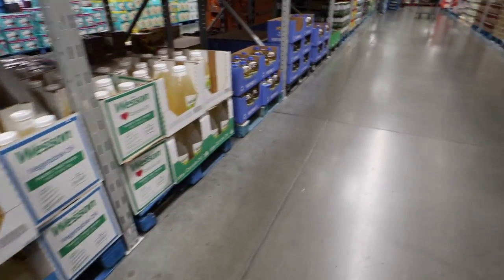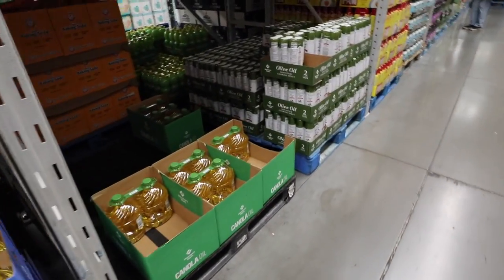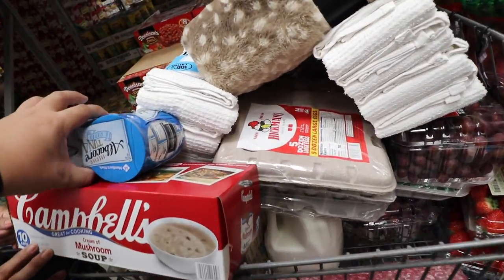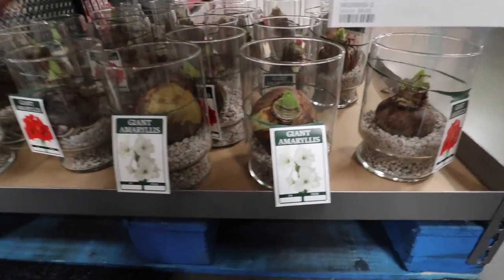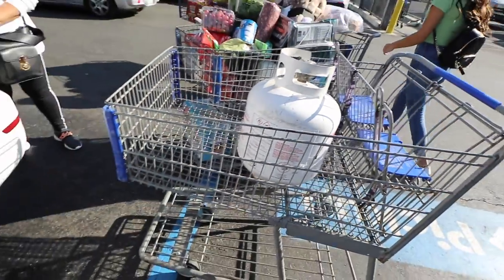It took me a hot second to find the oil. It was literally going everywhere trying to find it. Oh my gosh, they're almost out. Our cart is like so full. And it's about to get more full. Mom found some white giant amaryllis. We are very excited about this because we've been wanting white ones. All right, just got to the car. We also got one of these gas things.